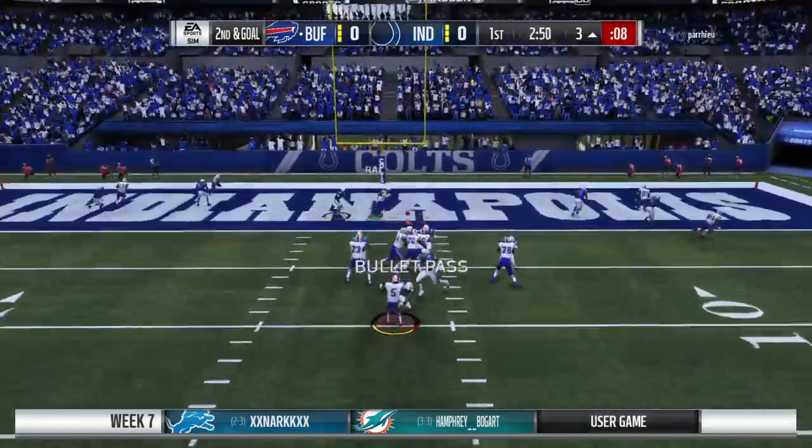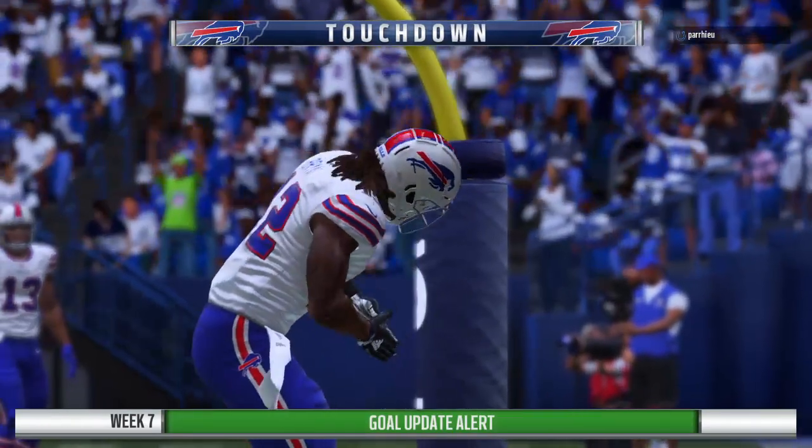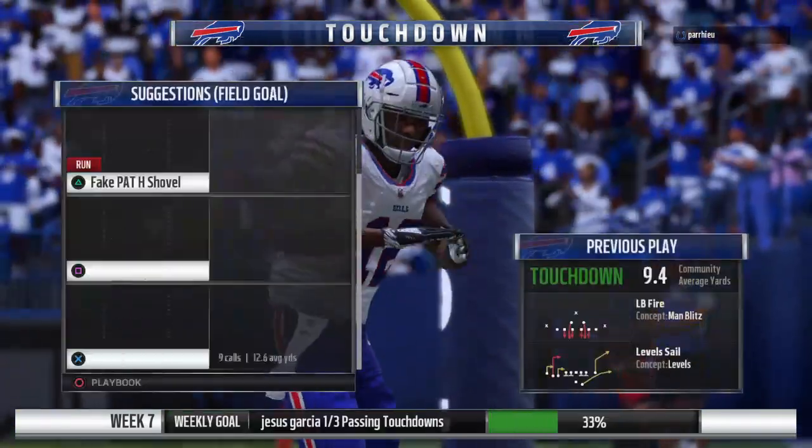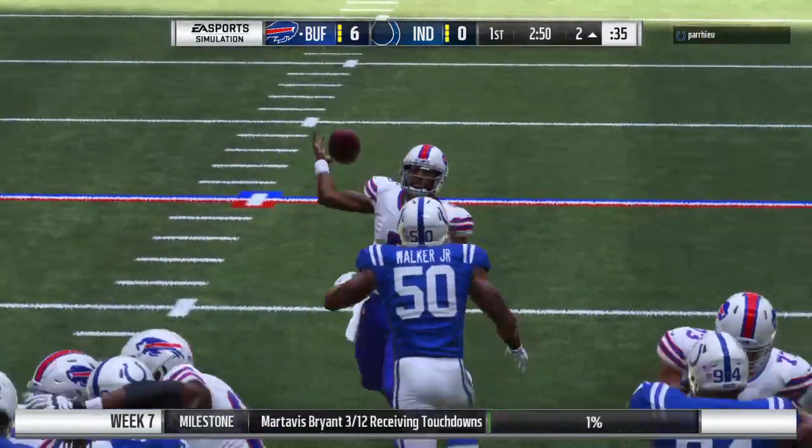From the shotgun, it's Taylor. And that is caught. Touchdown, Buffalo. Martavis Bryant, his 3rd touchdown now on the year. And the Bills have taken the early lead.